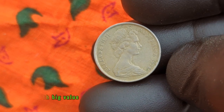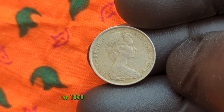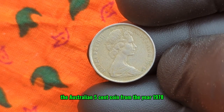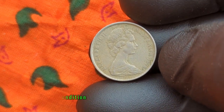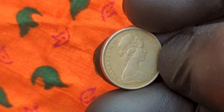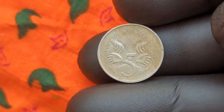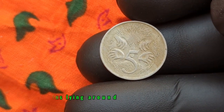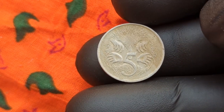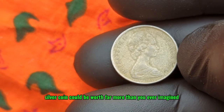Next up, today we're diving into a small coin with big value, the Australian 5-cent coin from the year 1978. At first glance, it might seem like an ordinary coin. Especially when preserved in fine condition, this coin has become a sought-after piece in the numismatic community, gaining real attention in auctions and collector circles. So if you have got a jar full of old coins lying around, you might want to dig in because this tiny silver coin could be worth far more than you ever imagined.